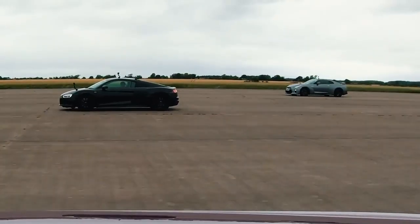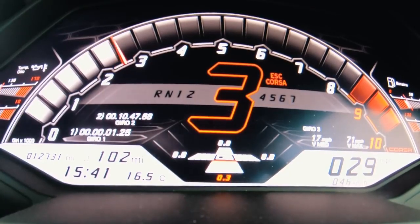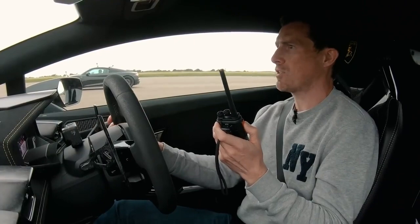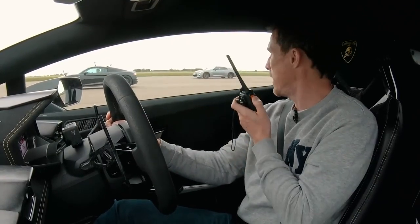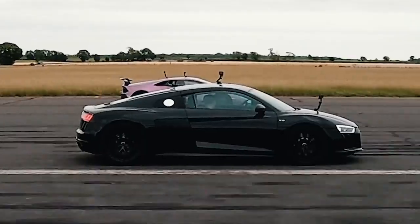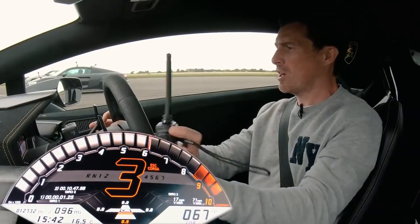Right, now we're going to have a rolling race. This time the cars are in their sportiest setting and they're in third gear. We're going to have manual mode for the gearbox, so we've got to change up ourselves. This is just all about the response of the engine. Here we go then. I'm going to count it in. Get level, Asif, come on, get level. 3, 2, 1, go! Oh, this picked up so sweet.